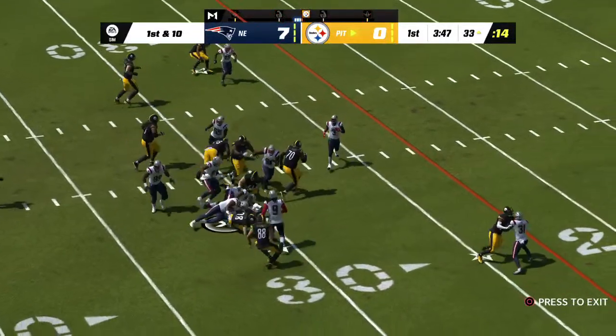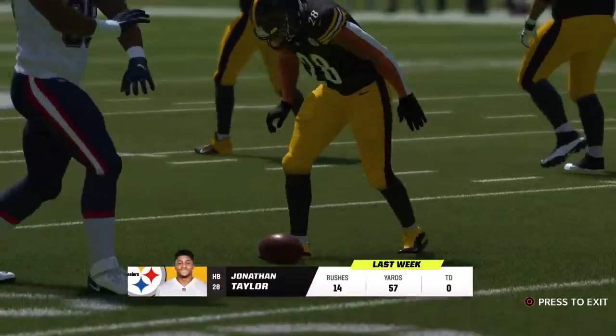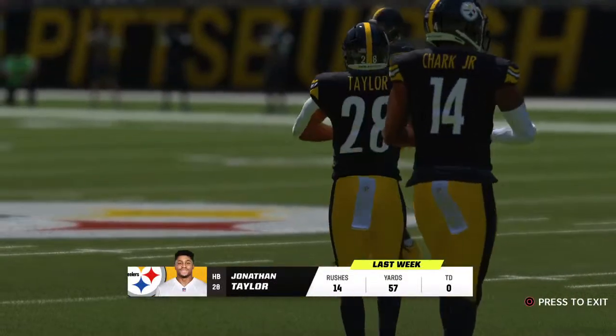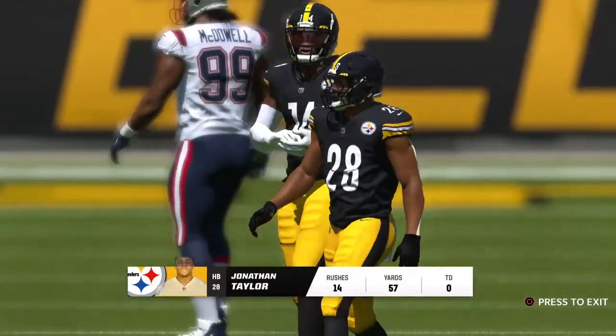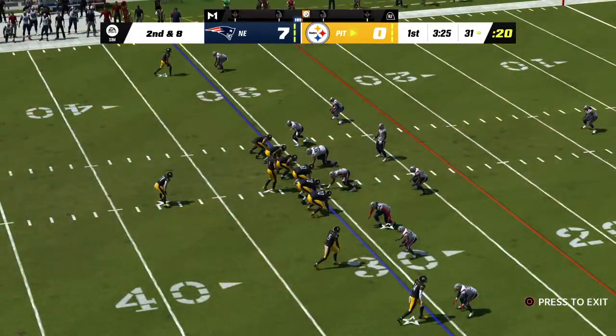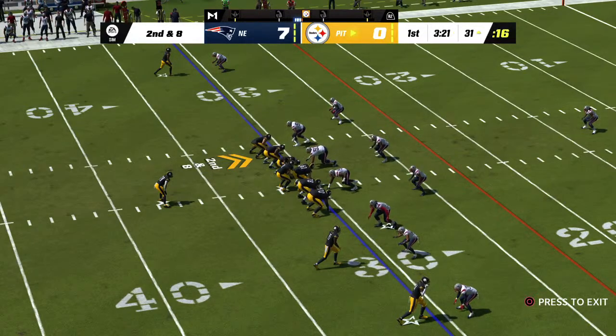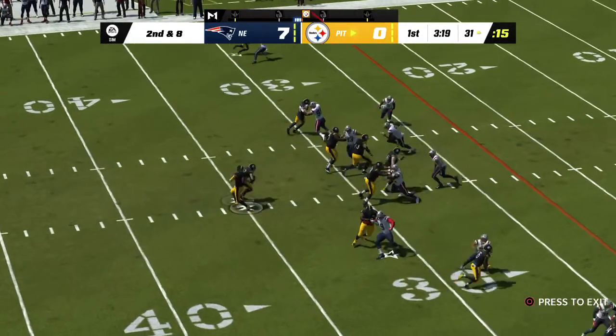Now the NFL's leading rusher in 2021, Jonathan Taylor. And nothing much materializing there on the first down run. He'll get a couple, and that's it. The numbers for him from a week ago: 14 carries, 57 yards, and a touchdown as well. Not a horrendous week last week running the ball, but definitely room for improvement for their numbers.